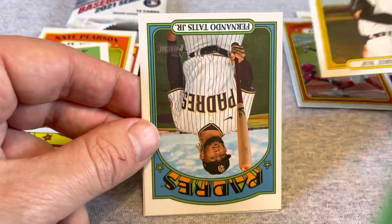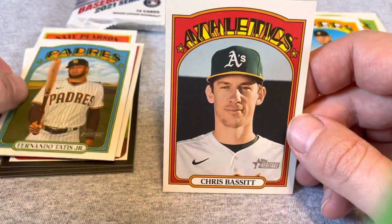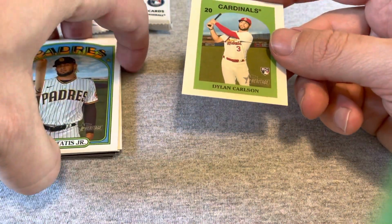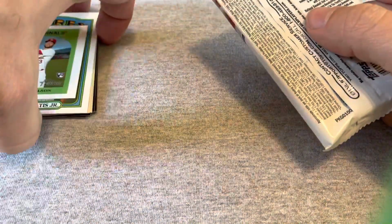Joe Jimenez, Fernando Tatis. Always like to get a Fernando. Always like to get a Mike Trout. All right, so that's not a bad pack. I'm curious what that Dylan Carson mini might be worth. Honestly, I didn't even know that this set had minis in it, so I'll look that up sometime later, and hopefully it's worth a couple bucks.